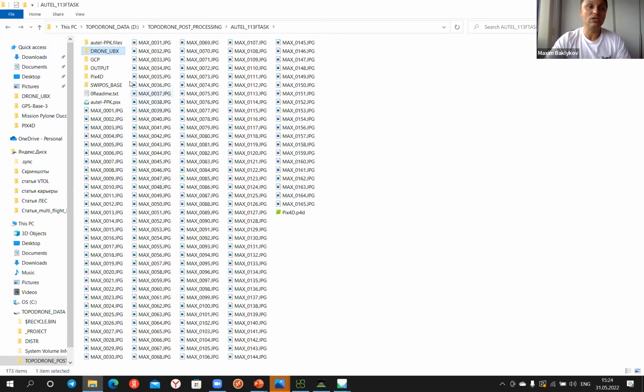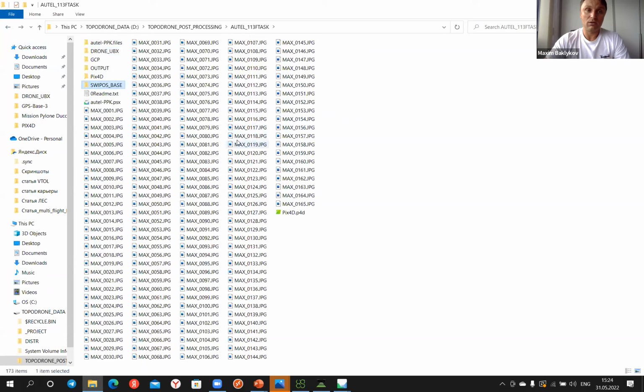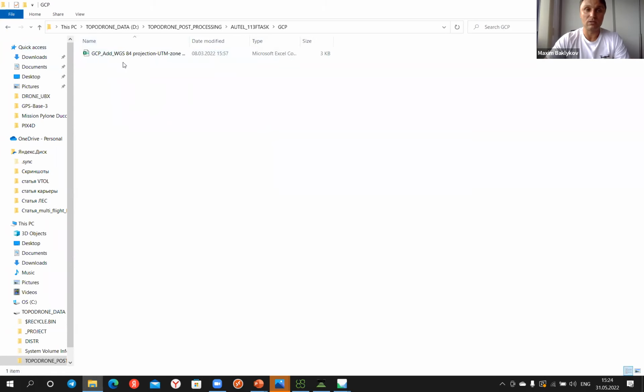After that, you need to download a Rinex file from the base station which you install at the place of your flight, or you can download Rinex files from any survey network which is available in your country. This one is a Rinex file from the base station. What else do we need? And of course, we measured some GCPs, and these GCPs will be used to evaluate the accuracy.